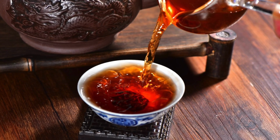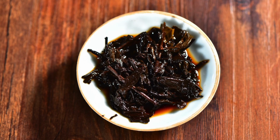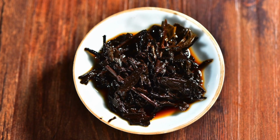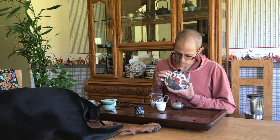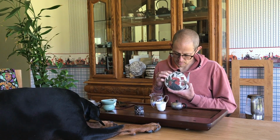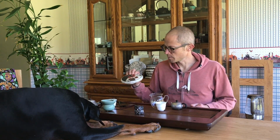It's actually a 2017 tea, and it's lovely. We're going to do another video, a video just about this tea next. 250 grams, real thick, nice fat cake. A lovely, lovely ripe tea.